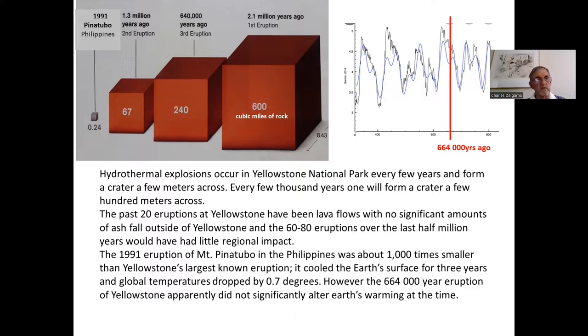I won't go into the details of how that's done, but it gives a measure of the size of the ice caps or the amount of evaporation from the oceans, which has been locked up in ice rather than falling back to the sea. I've shown there the red line at the time of eruption, 664,000 years ago. Time is going from right to left. So that's the period 800, 600, 400,000 years ago.